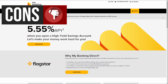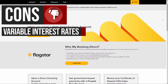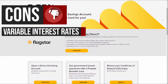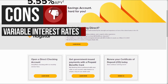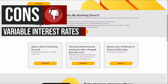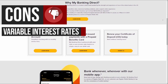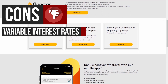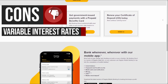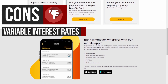The interest rates offered by My Banking Direct are variable, which means they can change without notice. This uncertainty can be a drawback for customers who rely on a fixed rate for their financial planning. Although the current APY of 5.55% is competitive, there is no guarantee that it will remain the same in the future. This could lead to a decrease in the rate, potentially affecting the growth of the customer's savings.